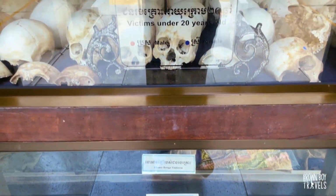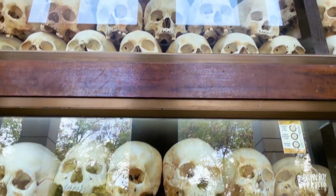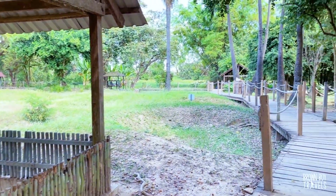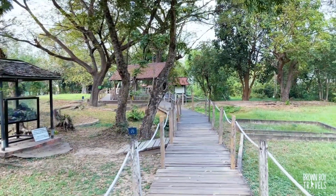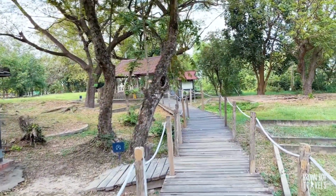This is a very, very heavy place, and you get this knot in your stomach, and I remember getting the same feeling when I visited Auschwitz. Every single one of the cement markings is a mass grave. Some of them are more explicitly labeled, others are not, but you only walk on the designated areas.